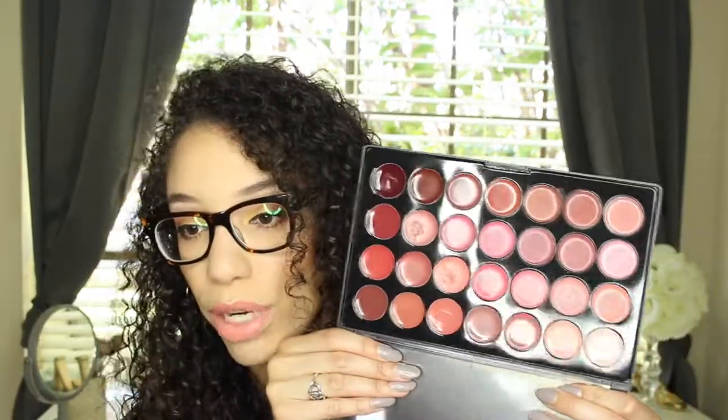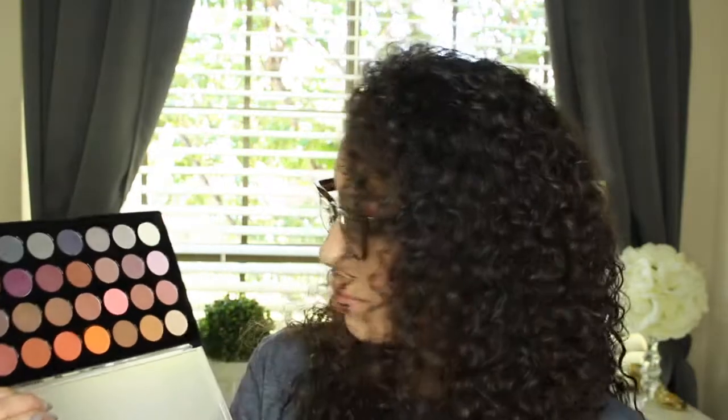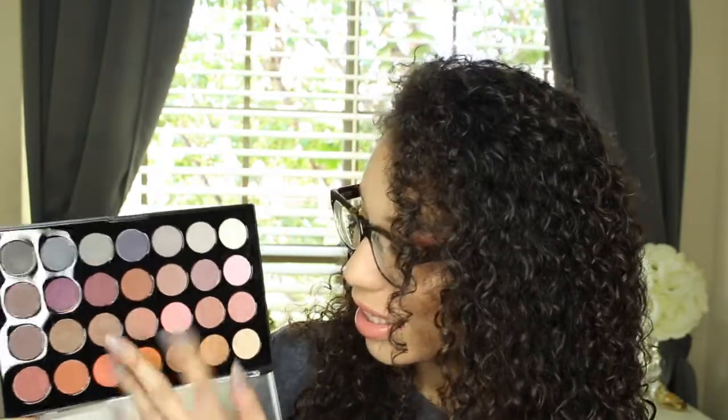Like these, I don't mind getting a little brush and just dipping in there and just putting it on and going on about my day. Super, super pretty. Now this one's our Modern Neutrals 28 color eyeshadow palette. Look at how pretty this is. Like these orange tones right here. Let me try to swatch them for you. Like this orange, these are so soft, y'all. They are so soft. Oh my goodness. And the pigmentation is there. It is there. So let's swatch these three really quick.